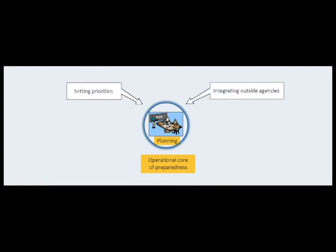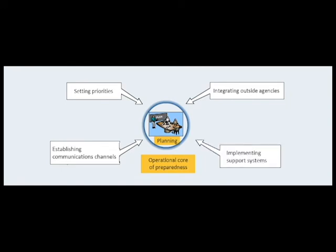Planning represents the operational core of preparedness, and it provides hospitals with the mechanism for setting priorities, integrating outside agencies, establishing communications channels, and for implementing systems to support their activities. While this is a process, not a piece of paper, standardized planning begins with establishing a core group of documents that describe how personnel, equipment, and other resources will be used to support incident management.